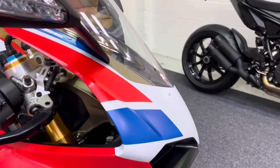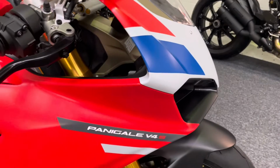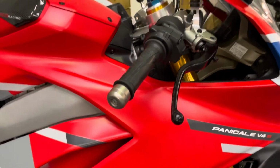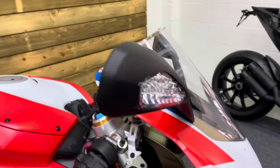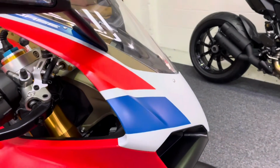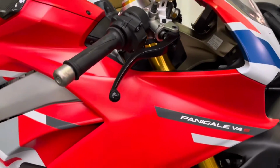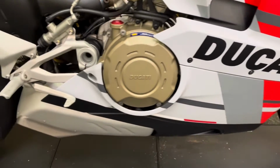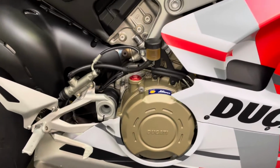It is excellent value for money and it is in excellent condition, as you can see as we go around, with no marks to the levers, the bar ends or the mirrors there. You've got that beautiful matte red and sort of matte grey or off-white paint scheme, which is the Ducati MotoGP colour scheme of course, or at least it was of this model year. And it is in excellent condition, absolutely superb.